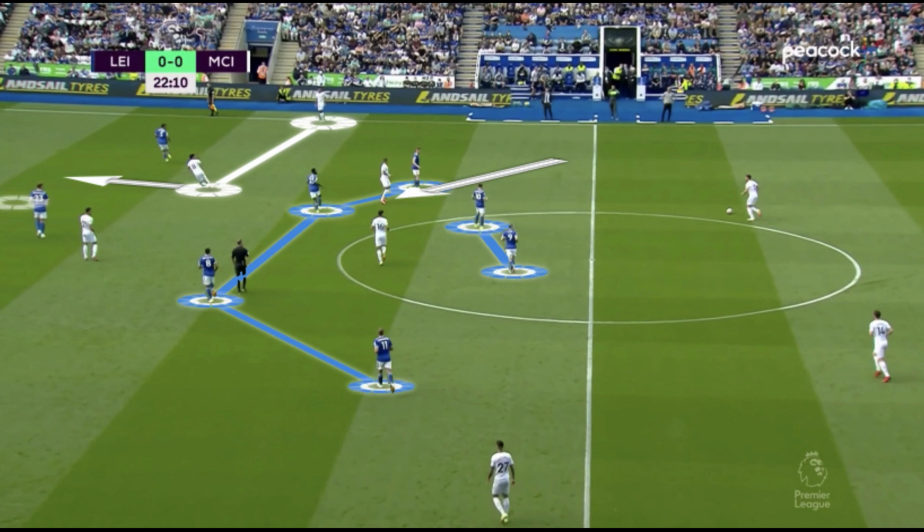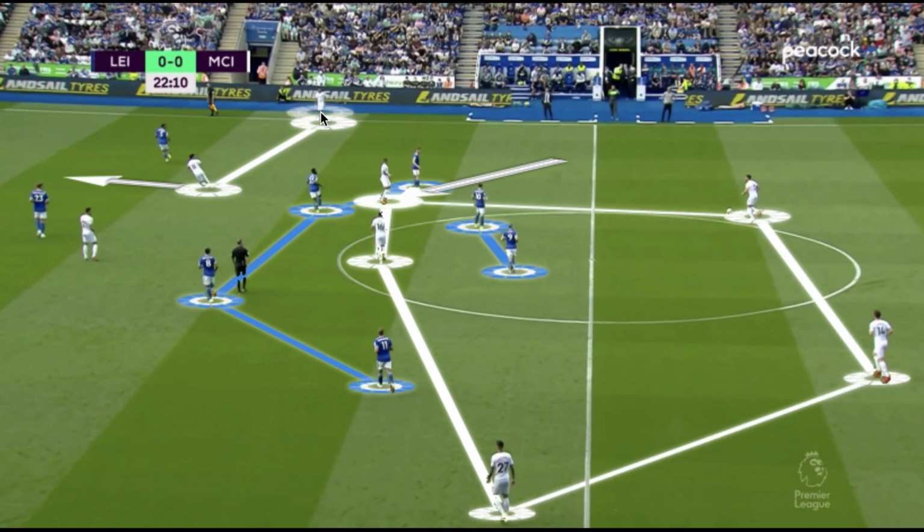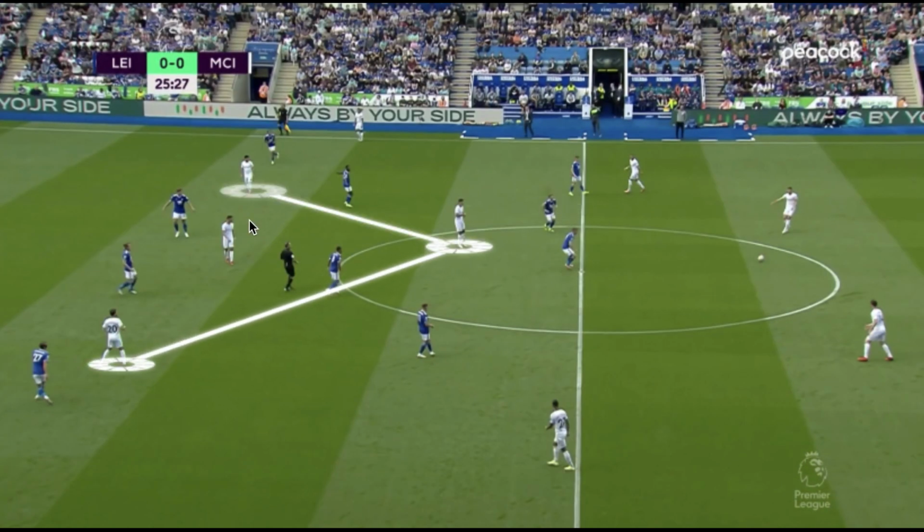So just by this 10-yard movement of Kyle Walker, they've now freed up and vacated the entire wide area from Leicester City's presence and allowed them to have a direct line to progress through in the wide area and exploit this 2v1 against the fullback of Leicester City.